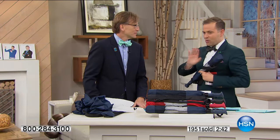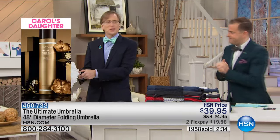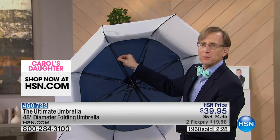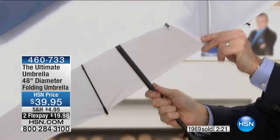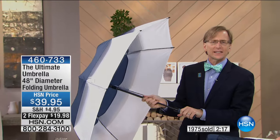Jeffrey, take us through one last time for anybody just tuning in from the beginning. Why is this the ultimate umbrella? And let's open it up again and show everybody. Sure. First off, it's the frame. The frame is patented. There are two double fiberglass ribs that hold the umbrella together. Also, the outside is fiberglass. It's hard to see here, but it'll bend in the wind without breaking. Right, flexible.